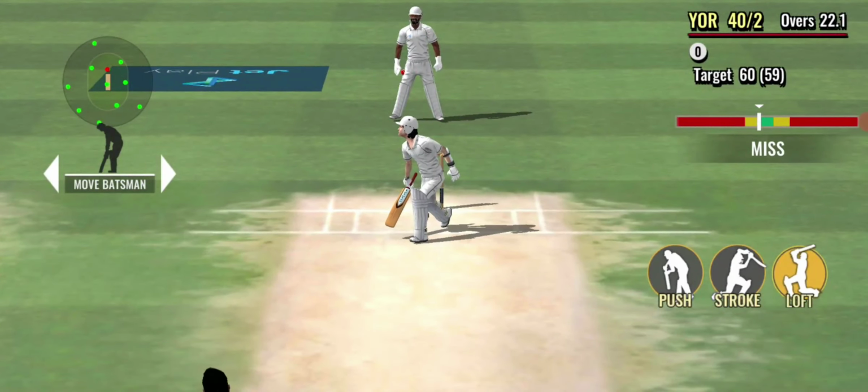That's lofted and lofted high, all the way for six. Pretty ordinary bowling there. They're never going to be able to stem the run flow like this.